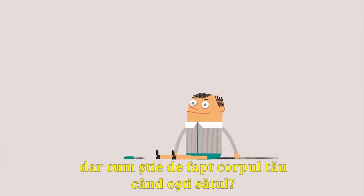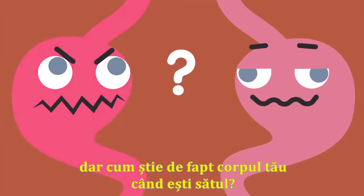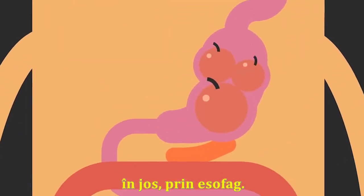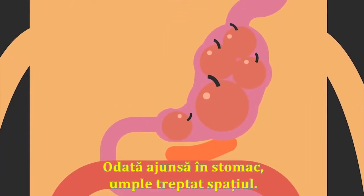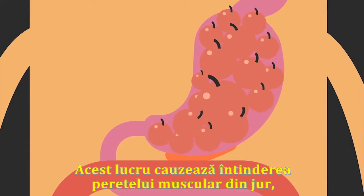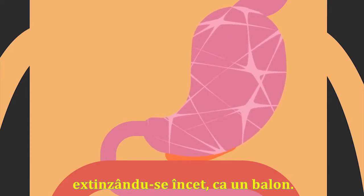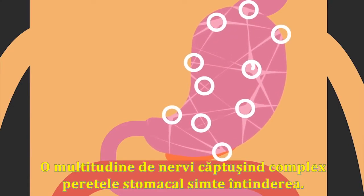But how does your body actually know when you're full? The sensation of fullness is set in motion as food moves from your mouth down your esophagus. Once it hits your stomach, it gradually fills the space. That causes the surrounding muscular wall to stretch, expanding slowly like a balloon. A multitude of nerves wrapped intricately around the stomach wall sense the stretching.